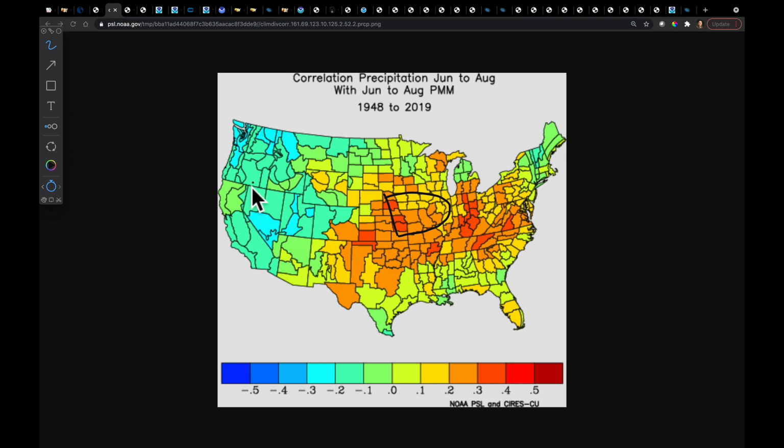You do notice that along the west, we would see a negative correlation, meaning that a negative PMM could increase summer precipitation. And that's primarily driven by a monsoonal flow that comes out of the desert southwest, and the storms just kind of roll around that monsoonal flow. So this is one of many different background states.